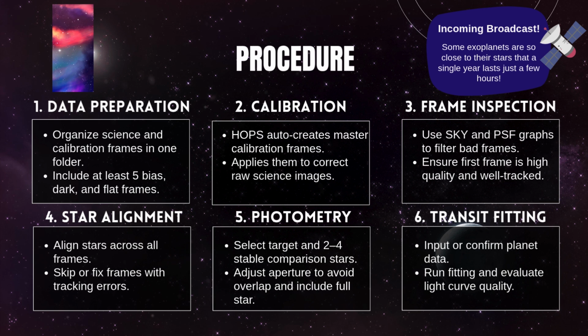Finally, once you have your light curve, move on to fit the transit. HOPS gives you a couple of options like aperture or PSF fitting. Enter the planet's parameters and run the MCMC fitting. The goal here is to fine-tune the model and check how well it matches the actual data by looking at the residuals.